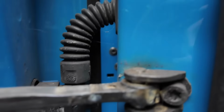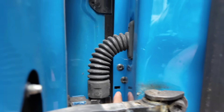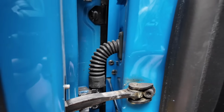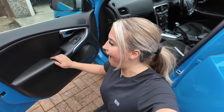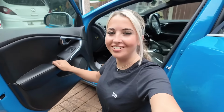I was doing a little bit of research last night and I saw a video on YouTube where some guy has said if you pop something into this little hole here, that should manually release this front door. Then it'll be a lot easier for us to take the door card off and be able to actually access the lock. I'm going to pop it in here and see if that manually releases the door or not, or whether he was just telling porkies.